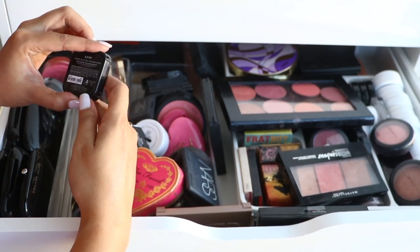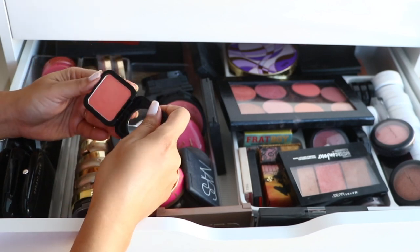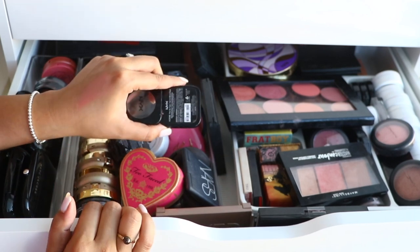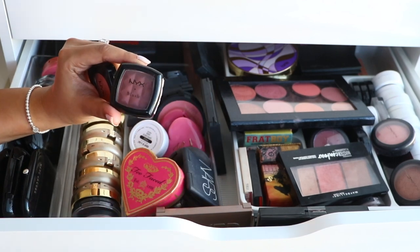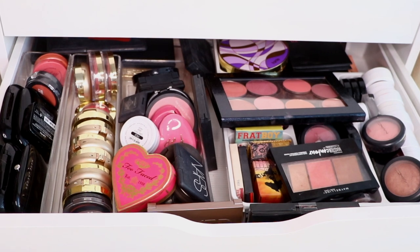This one I've already had. This one's Pink the Town. I haven't really used it. Let's see, I'll swatch it. I actually like that one, so I'll probably keep this blush. As far as this dark one, I'm going to get rid of it because I just know I'm not going to use it. Okay, hopefully that helps right there.